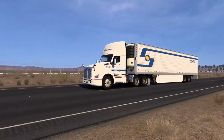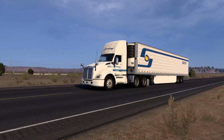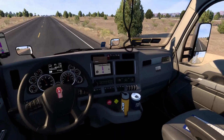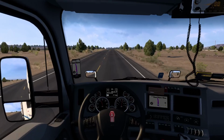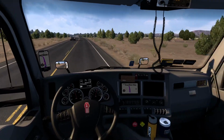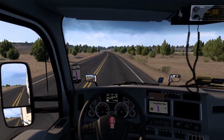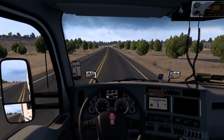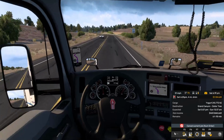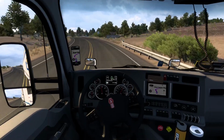Well, let me know what you guys think of the paint job on this truck. I just think it looks absolutely amazing. It matches so well with the Schaefer trailer, the reefer that we're taking. It's just such a good looking truck. So, what are we taking? Yogurt, 40,000 pounds to the Dollar Tree. I don't know what that is.